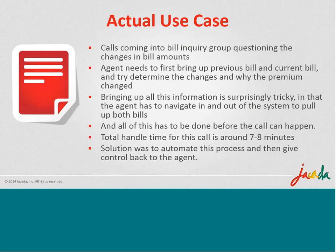Now, by way of example, let's just look at an actual use case that I can actually show you. This was a fairly complex support group. It was a bill inquiry group for an insurance company. And what happens is the insurance company bills you in a billing period, might be 3 months or 6 months. Inevitably, the premium changes and the customer is confused at why their premium for this bill is different from the previous period of insurance. And so they will phone into the bill inquiry group, and they're going to question, hey, why is my premium changed? Why has it gone up?